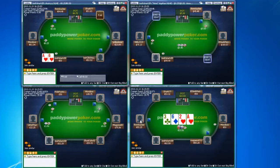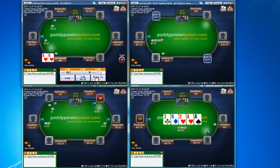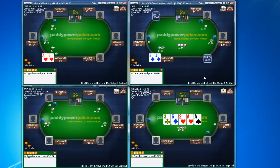Big pot developing on table 4 on the bottom right. Interesting turn card. It'll either spice up the action or slow down the action. With my A6 of hearts, I'm going to go ahead and min-raise the button. Happy to take it down pre-flop. Happy if someone calls me. Don't really want to be raised because then I have to fold.